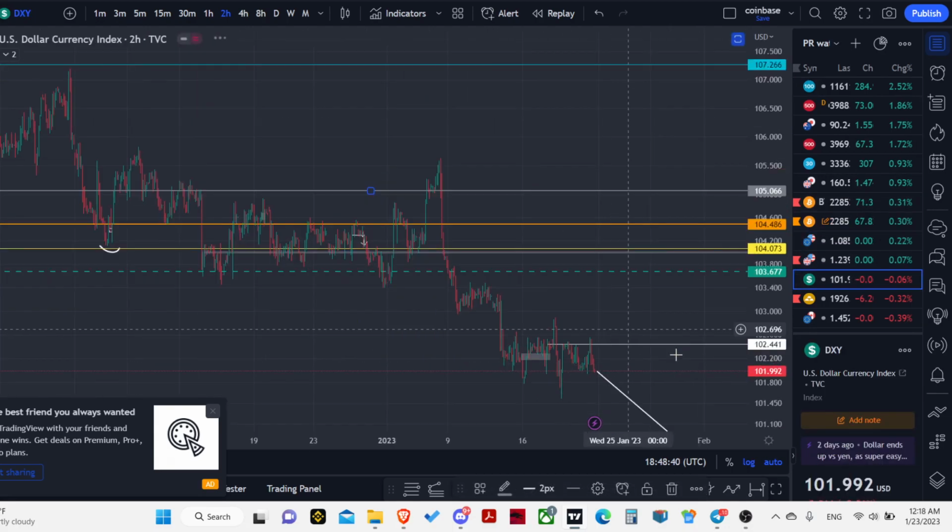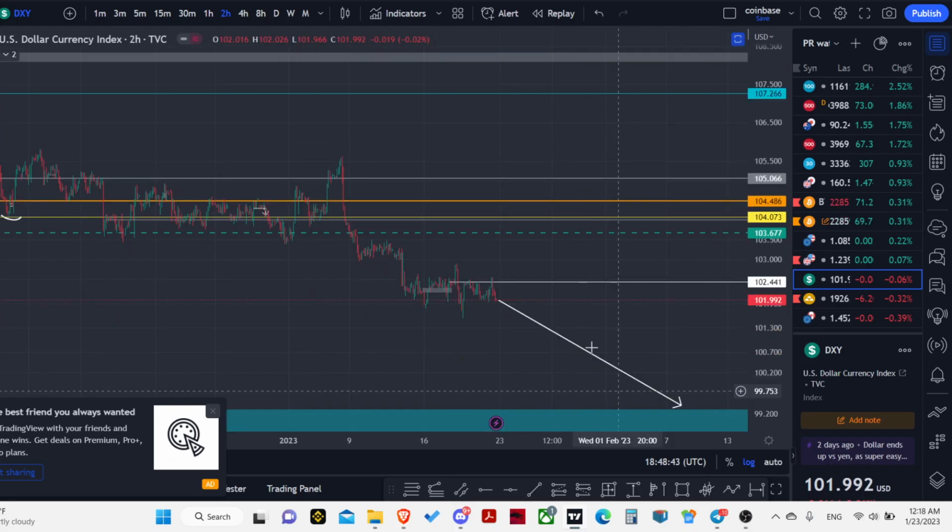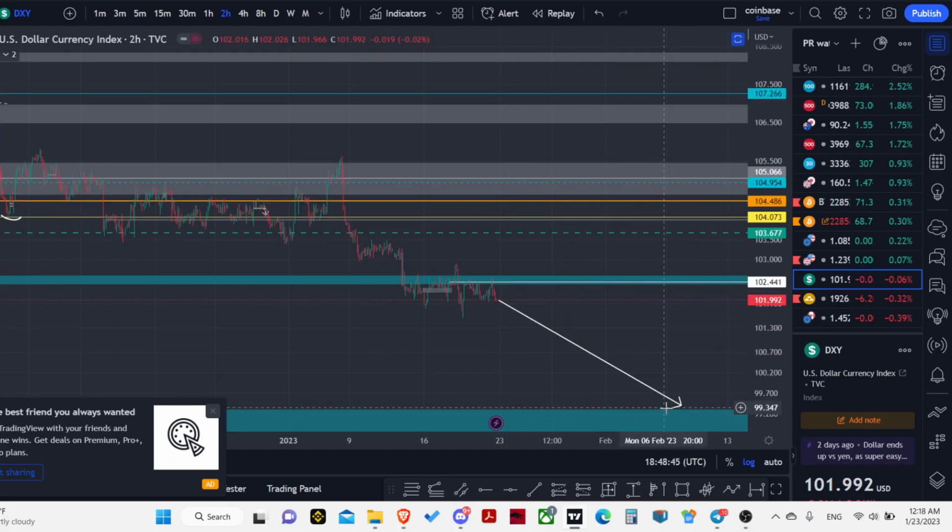Okay, let's see the update of Dixie. Dixie should come down to this area, because this is the best support for the Dixie. So I'm looking for the Dixie to actually get into the $99 level.